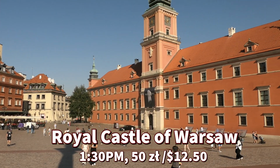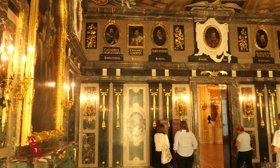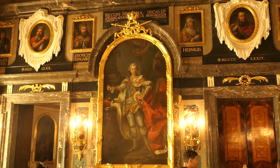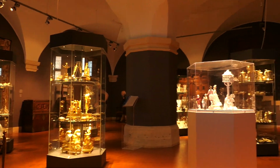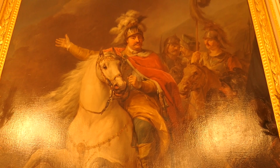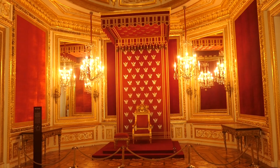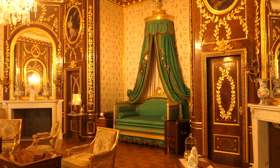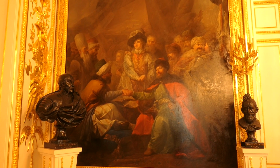The Royal Castle of Warsaw is at the end of the Royal Walk. Sadly, the original castle was completely destroyed during World War II. Fortunately, the castle was built almost exactly as the original. It might look old, but definitely has a newer feel than other European castles. You'll follow along a designated path that takes you through the many different royal rooms and classically decorated interiors, filled with portraits and beautiful art.